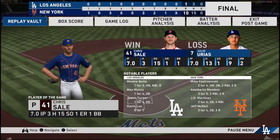The final line score for our ball game tonight: for the victorious New York Mets, 10 runs, 15 hits, no errors. They left 7 men on base. For the Dodgers, 1 run on 3 hits, no errors. They left 3 men on base. Time of the ball game: 3 hours and 31 minutes. Tonight's paid attendance at Citi Field, 41,922. The Mets thank you for your continued support and remind you to please get home safely.